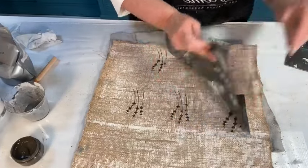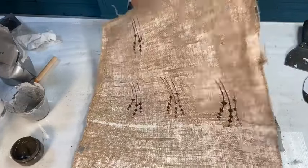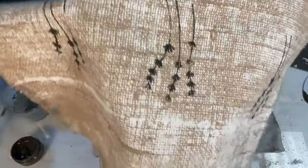So, not to take y'all off, but I just want you to be able to see how fun it can be. Look at that. Now, that's the back of what I was working on earlier. Isn't that fab? Do y'all love that? I love that.